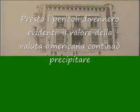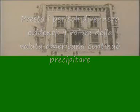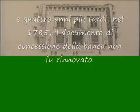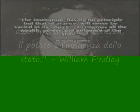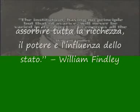Soon the dangers became clear. The value of American currency continued to plummet. So, 4 years later, in 1785, the bank's charter was not renewed. The leader of the effort to kill the bank, William Findley of Pennsylvania, explained the problem this way, quote, "This institution, having no principle but that of avarice, will never be varied in its object, to engross all the wealth, power, and influence of the state."